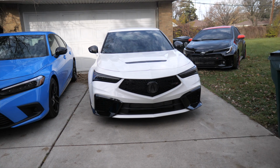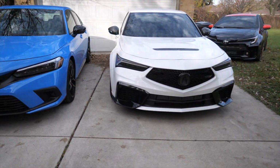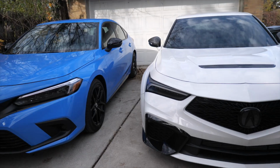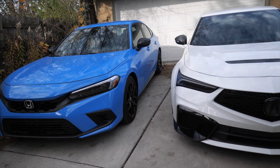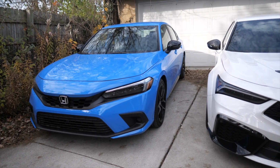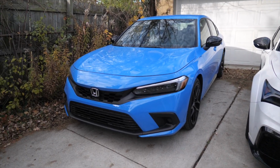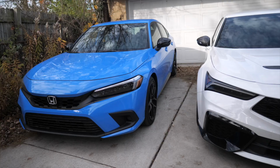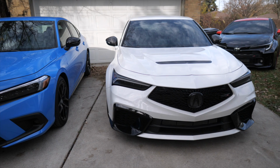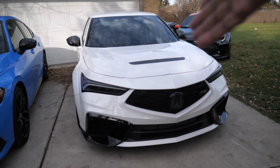We got 2 attractive cars, base model versus top level of what this chassis can do, Civic versus Integra. And you can always change this comparison. You can step up to the Sport Touring. This is the base Sport. Or if you don't want a manual, because you can only get the manual on the Sport trims, you can get the EXL, and that has the CVT. But for me, I always want the manual, and you can get the CVT on the regular Integra. The Type S is manual only.